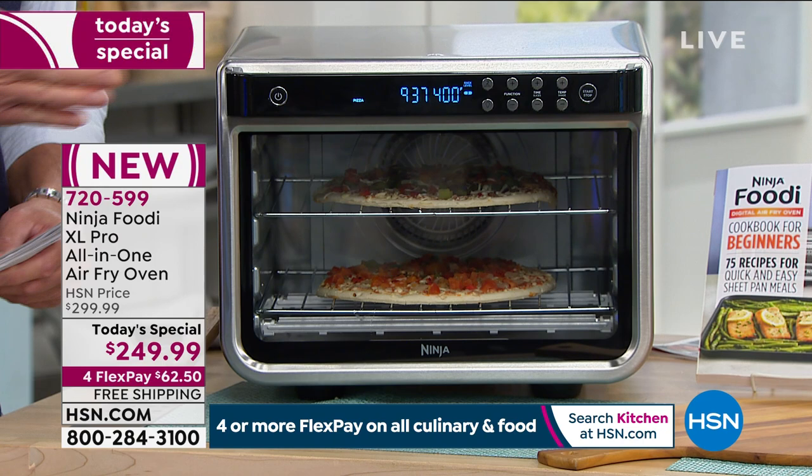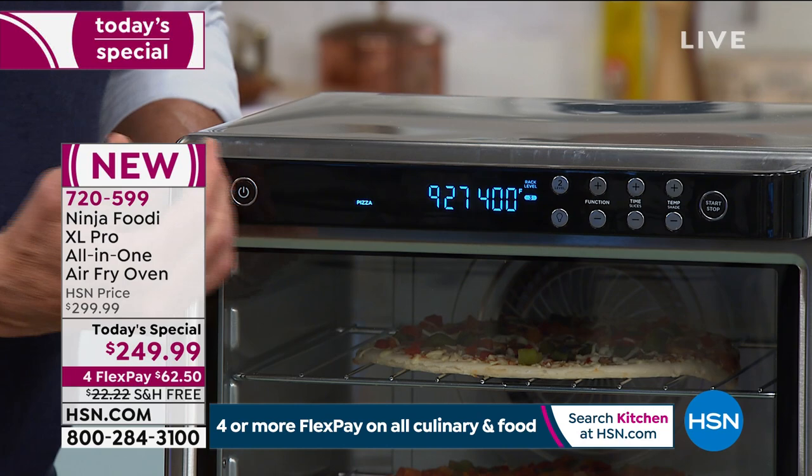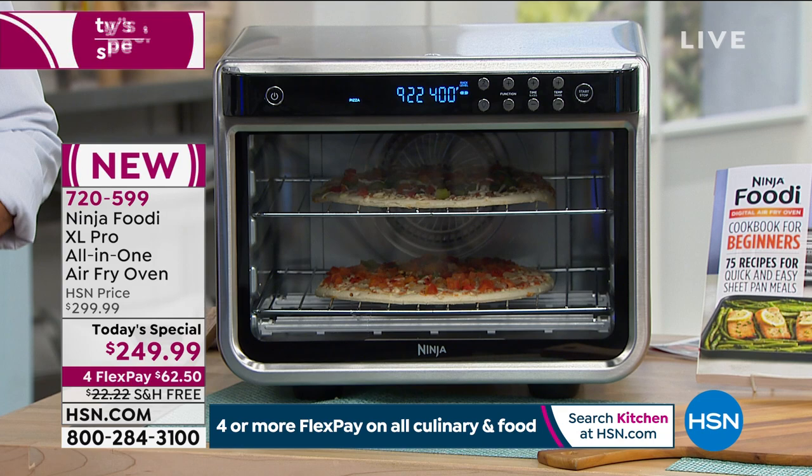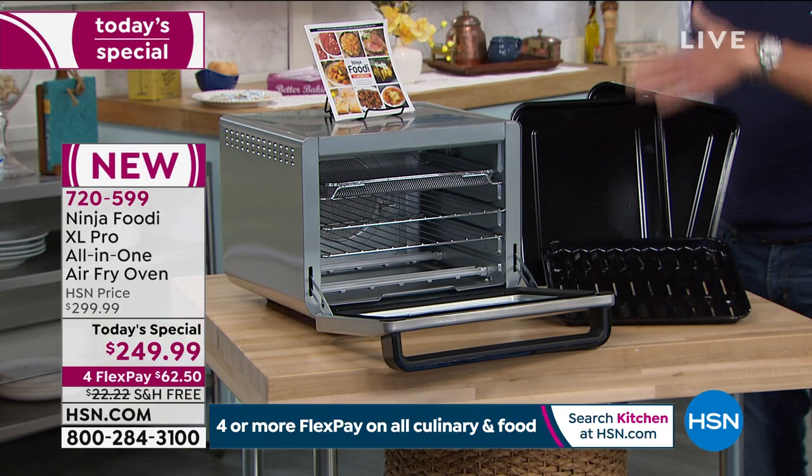The key to this one for me, Rochelle, is the big illuminated panel, and I love the fact that it's right on the handle. I mean, that is so cool. I don't want to lose my heat there. And the preset buttons are so easy to use. $62.50. We are very busy. If you want it, you get everything included. There's no extras to buy right now. All the racks are included. I love that you give us a baking sheet with the liner and an extra rack, all the internal racks.